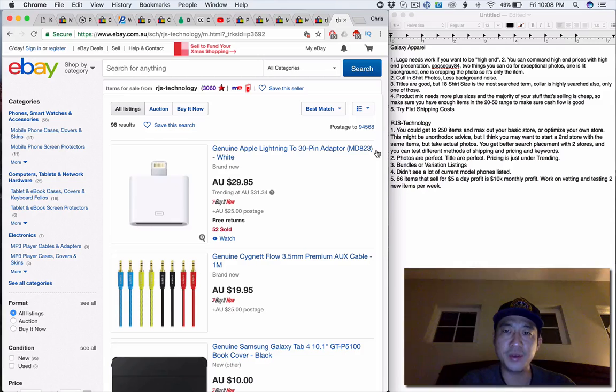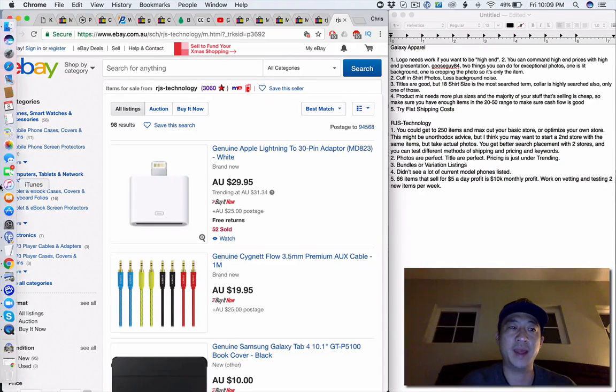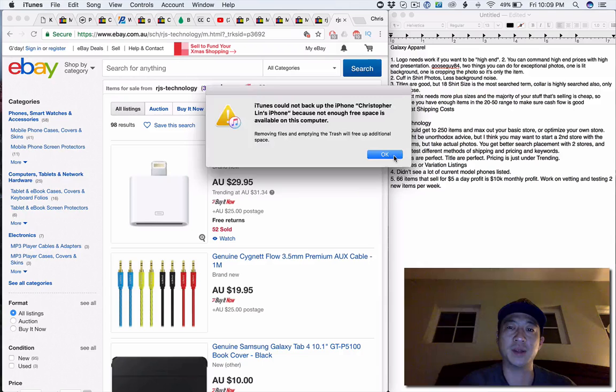So you could get the 250 items in your store and max out a 250 item store subscription. Looks like you have a lot of replenishables in your store, but I think you may want to optimize your own store with a couple different strategies. In new electronics, I have seen people open more than one store. And what they're doing with that is they're actually flooding the search results.